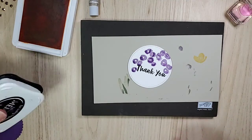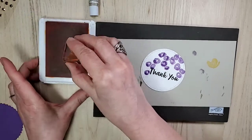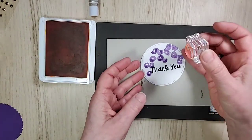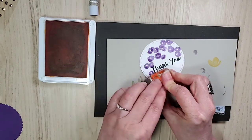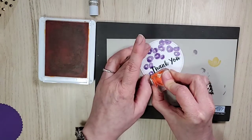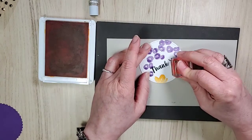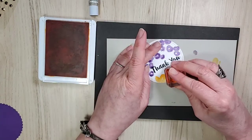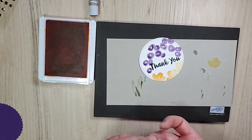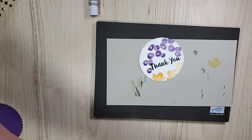Okay, close up. Now I will put these guys on. Okay, so into the Mango Melody we go. And it's just as simple as, and remember these little stamps, hold them. 1, 2, 3. Simple. You don't want to overwhelm it. It's just a simple card.